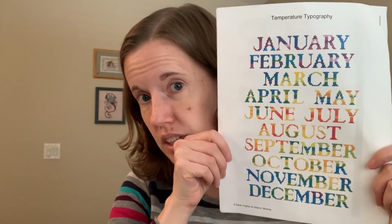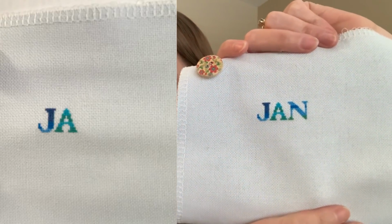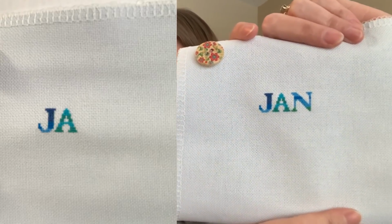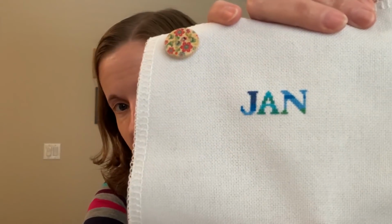So I also worked on my temperature typography a little bit. I did one more letter. This is what the whole thing will look like. You can find this in my Etsy shop along with other temperature patterns. I am stitching mine on some pale blue 28 count even weave, 1/1, and that's my Jan for January. So I'm really enjoying that.